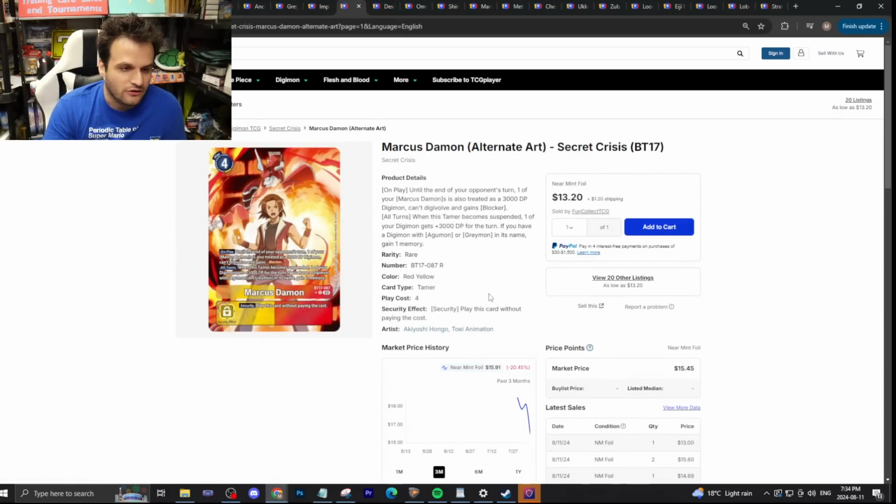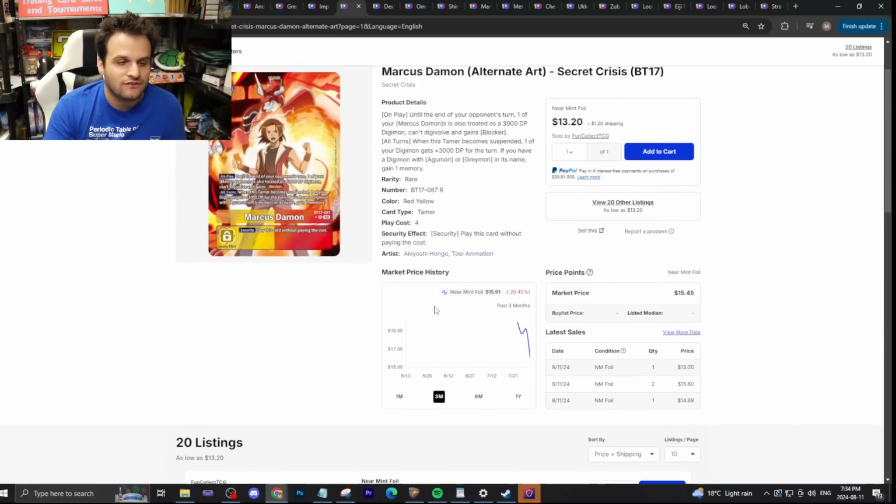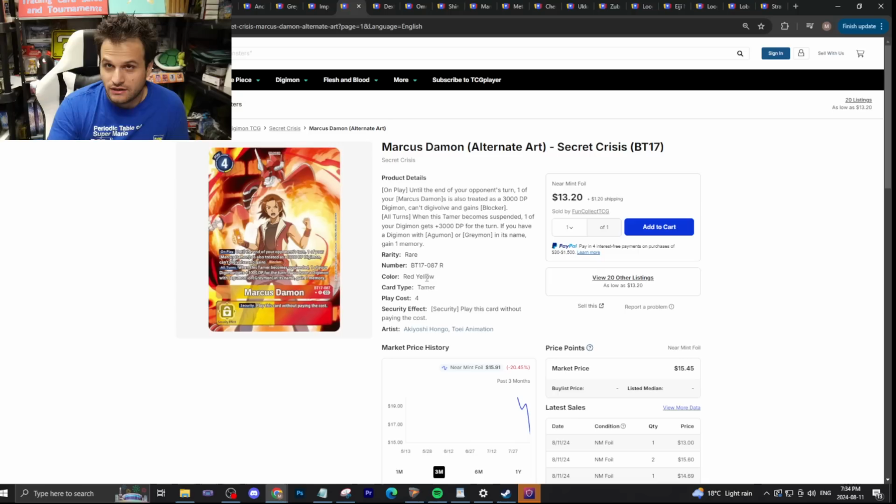Then we have Altart Marcus here at $14. This is going way down. Shine Greymon fans, this is the worst Marcus of the three. I don't care if you believe me or not. I'm just telling you from the testing.